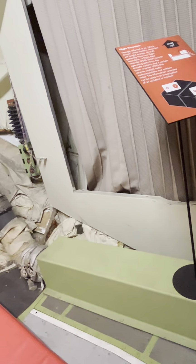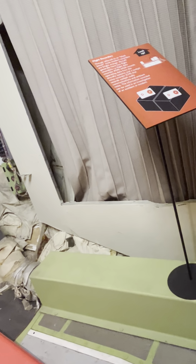Oh, the flight recorders. There they are. The black box. Those are the flight data recorders, FDR and CVR: cockpit voice recorder and flight data recorder. It's scary back here. So three people in the control. How cool. Oh, look, here it is. Yep. That's the thing.